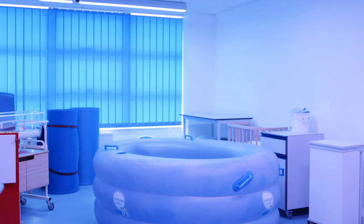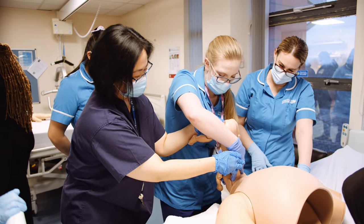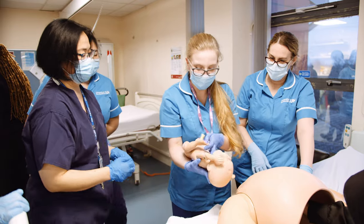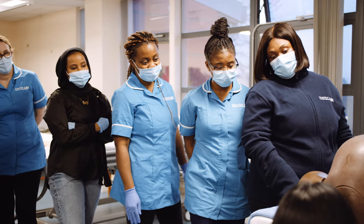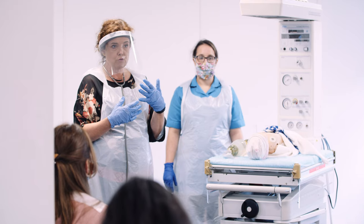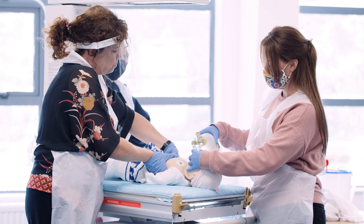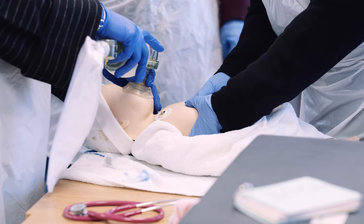Up on the third floor, we have a specialist room to practice water births, which includes a hue light control to create a calmer environment. Alongside this, we have a hospital delivery suite with mannequins capable of simulating the birth of a baby. These can be set up for more challenging deliveries and emergency procedures. Training for care of premature and sick babies is supported within our neonatal facilities. Students gain experience with our lifelike babies in these fully functioning incubators.